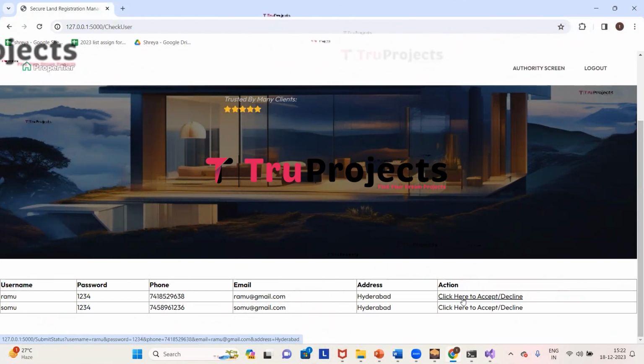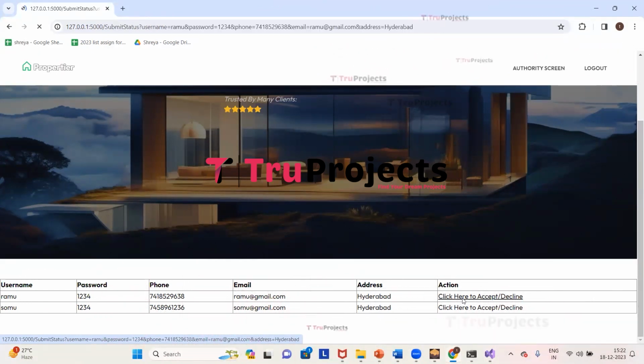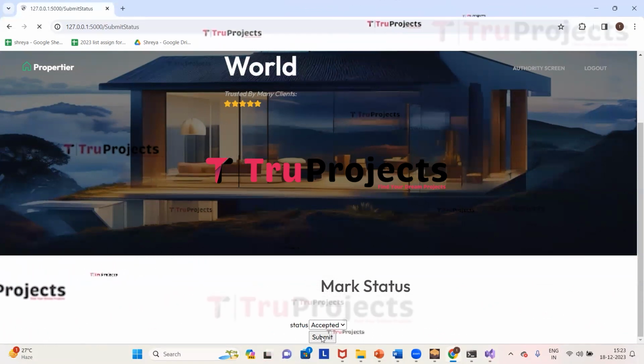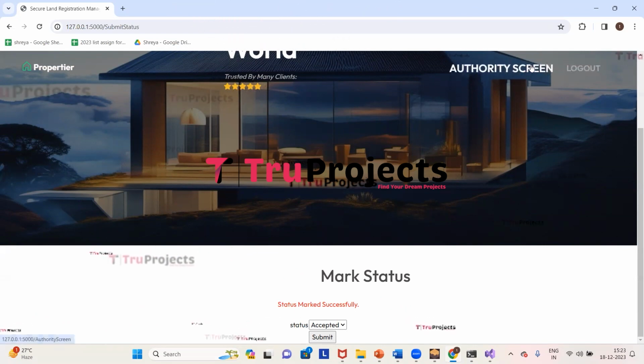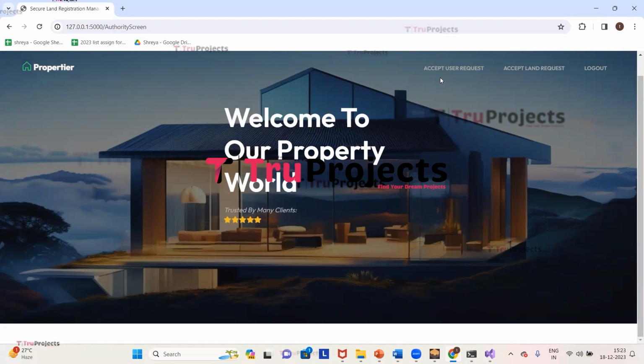So for Ramu, we will accept the request. So I'm clicking on click here to accept. Here in status, we need to select accept and now click on submit. So here we can see that Ramu's request is accepted. Now we will accept the request of Somu. For that, click on authority screen. Click on accept user request.